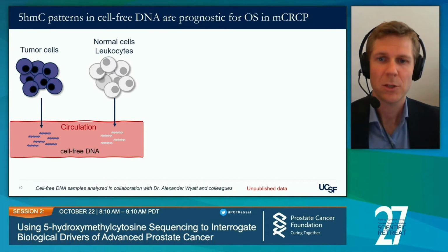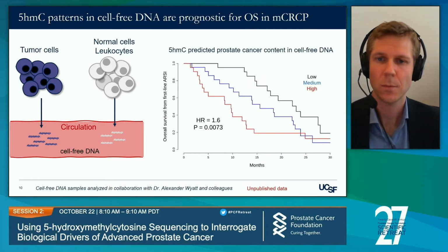And many publications have described that the amount of tumor DNA in a cell-free DNA sample is associated with disease burden and is prognostic. And methylation is tissue and cancer specific, and it has also been shown by, for example, the groups of Gertrude Tard and Francesca De Michelis that methylation patterns in cell-free DNA can be used to estimate the amount of prostate cancer in a cell-free DNA sample. So we therefore hypothesized that also 5-HMC patterns could be used to estimate cancer content in a liquid biopsy.